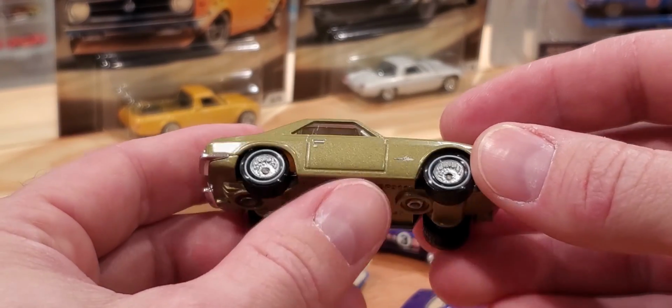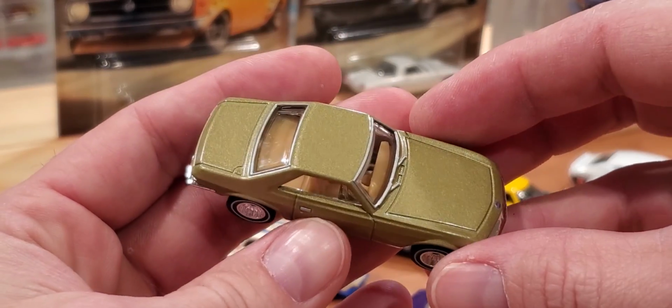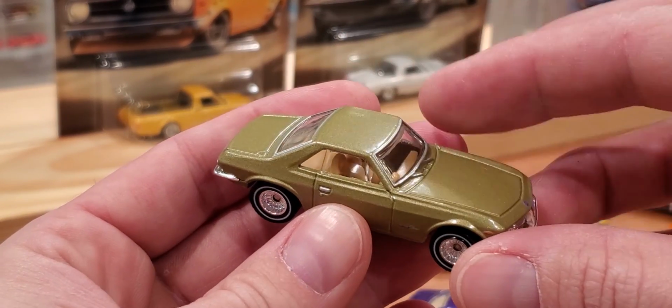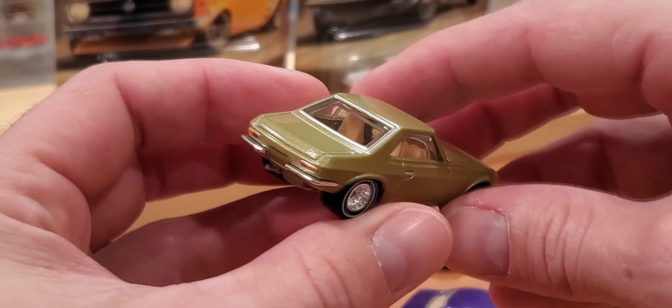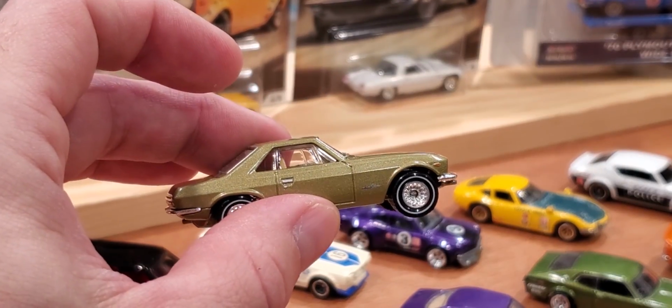Again, you can see very high quality of construction, all metal, and superb detailing on that model as well. I really like the silver pinstriping and trim, I should say, the trim bezels around the window. So another really cool piece.